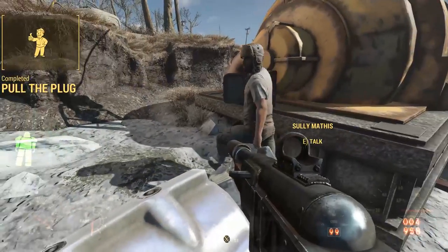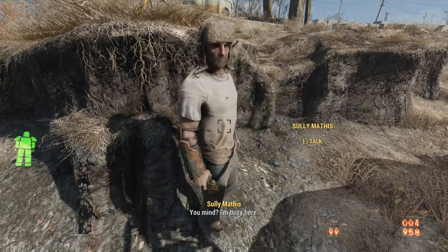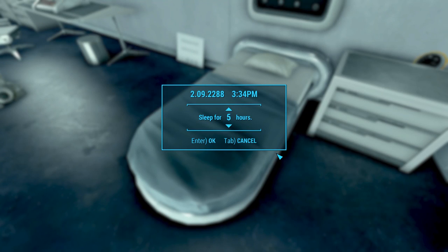And with that, he pays us, and we complete Pull the Plug. Well, I'm feeling pretty satisfied with this. Here I've gone and helped an industrious, hard-working settler in the Commonwealth. I'm gonna head back to the Institute and take a nap for 24 hours or so.